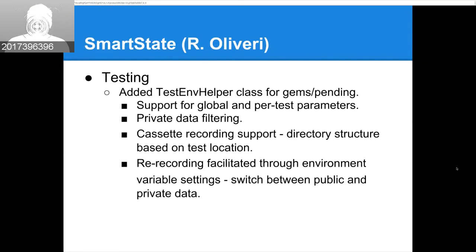And that's it for that. Hopefully we'll be able to, right now the only tests that take advantage of this are the tests for the Azure stuff that I checked in. Hopefully we'll be able to extend that and also extend our test coverages to other areas in SmartState and the GEMS spending. That's it. Next slide.